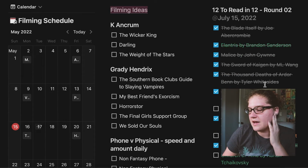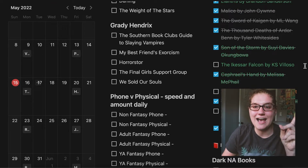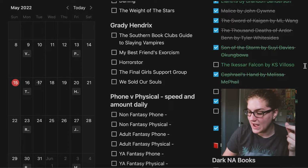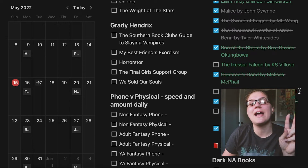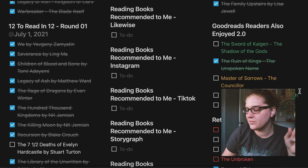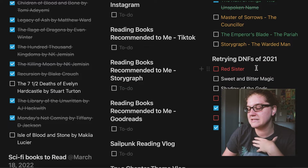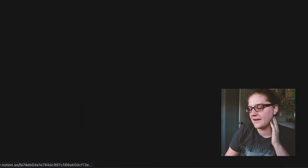So the colors are basically broken down to: green is I own it, have it, there's no excuse for me not to have read it. Yellow or orange, whatever you want to call that, is like my library has it, I can easily access it some way like that. The red at the bottom means that I made a good chunk through the book and then stopped reading it. Next, I have my 5-star predictions.